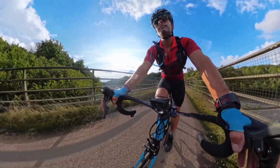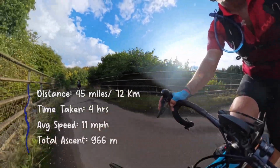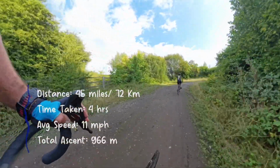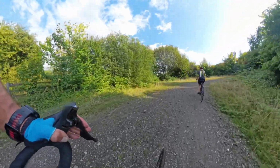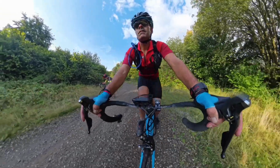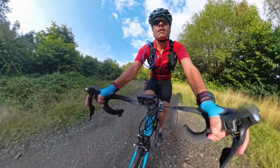So, final crossing of the main road there, which means we're coming up to the end. Some stats: we have 45 miles, 72 kilometers, which is around 4 hours, about 3.5 hours moving, giving us an average of about 11 miles an hour over a 966 meter ascent, which isn't too bad, is it?